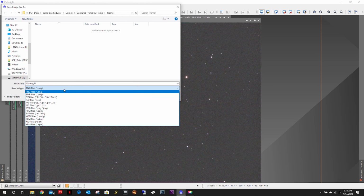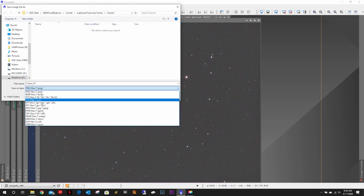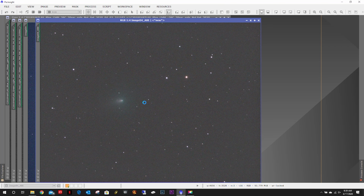And we will do it as a PNG or a bitmap. I don't see PNG, and there it is. And I did the preceding 0 so that when I get to frame 68, it'll all be good. So I'm just going to go ahead and save this.